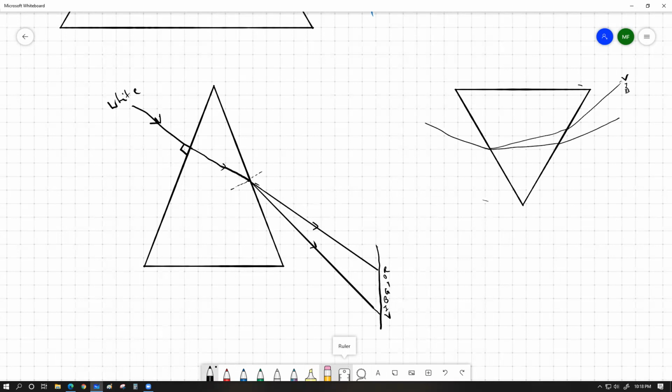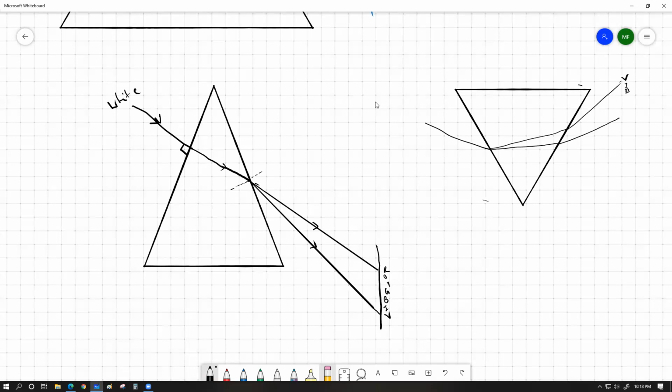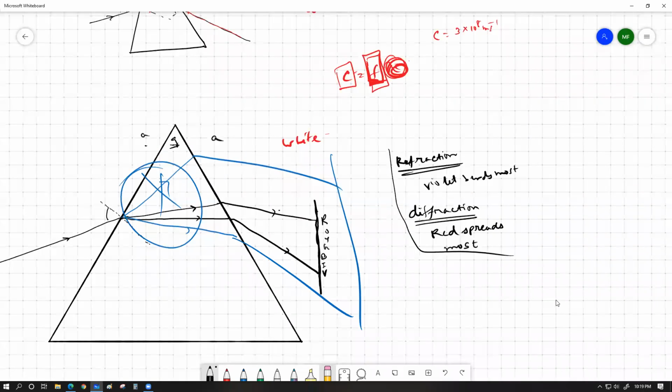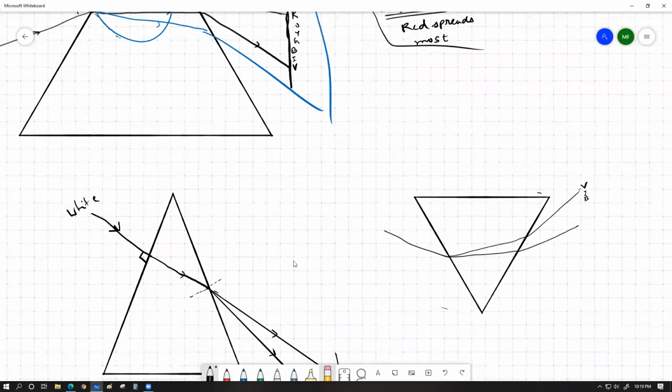Why did the light bend when it entered the prism? For this one, or for the second figure, or for the first figure? The first figure. Because it is traveling from air into glass. I'm assuming that the prism is made of glass. So there is a change of medium. It is moving from a faster medium into a slower medium. That's why it actually changes the angle, because I wrote the equation over here to make sense with you. This is the second one.